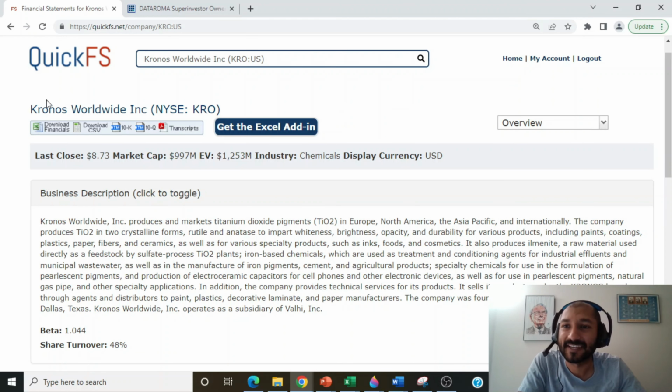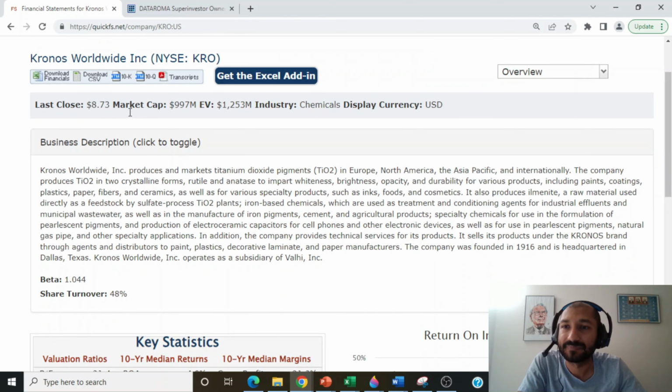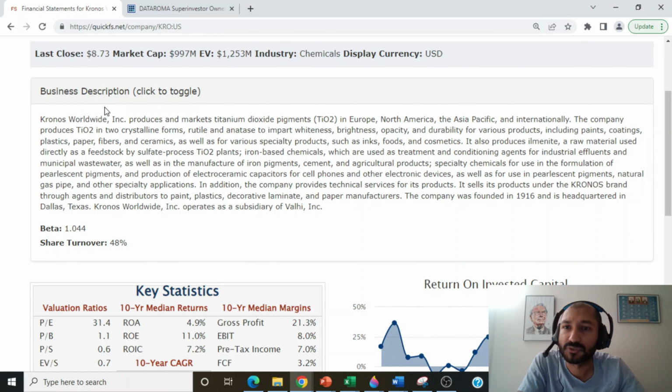Hey guys, I'm on QuickFS looking at Kronos Worldwide Inc. The stock closed at $8.73 as of July 1st, 2023. The current market cap is about $1 billion. Looking at the business description, Kronos Worldwide Inc. produces and markets titanium dioxide pigments in Europe, North America, Asia Pacific, and internationally.